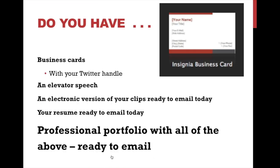A few other last minute things. Do you have business cards? Is your Twitter handle on your business card? Do you have an elevator speech, that 30-second pitch that if you were to meet somebody in an elevator, you could tell them this is who you are? Do you have your electronic clips handy and ready to go? So basically, your portfolio site, is it ready to go so you could just give somebody a link to your work? Is your resume on your portfolio site, and do you also have a PDF version that you could easily email if somebody just wants your resume?